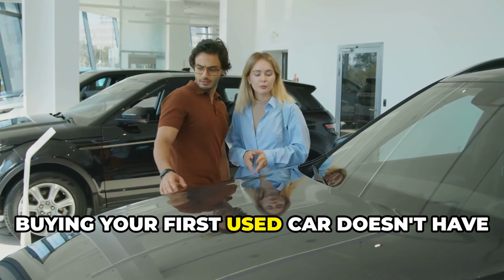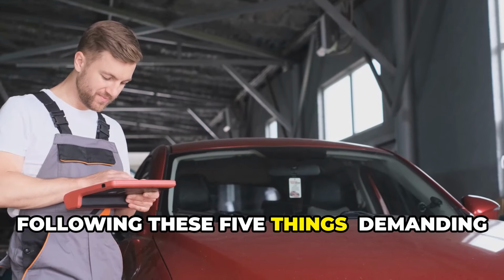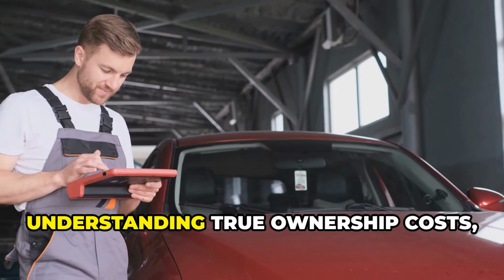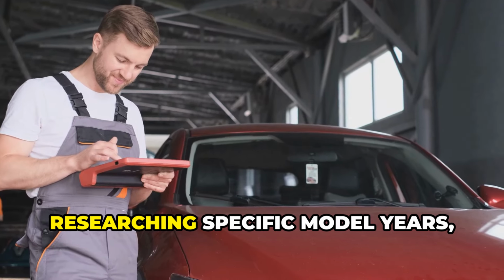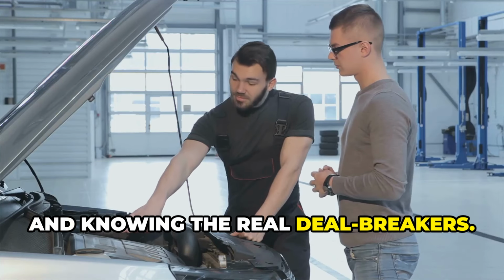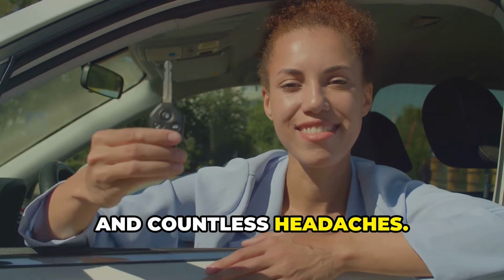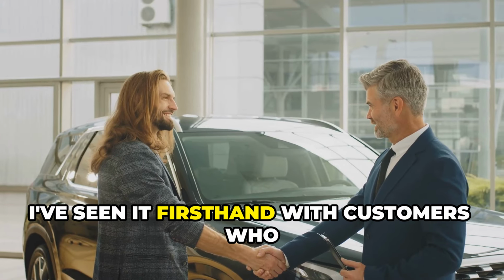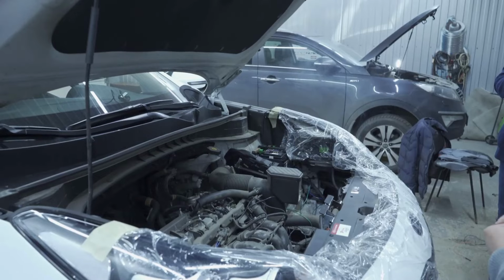Look, buying your first used car doesn't have to be a gamble. Following these 5 things: demanding maintenance history, understanding true ownership costs, getting a pre-purchase inspection, researching specific model years, and knowing the real deal breakers. These will save you thousands of dollars and countless headaches. I've seen it firsthand with customers who took the time versus those who rushed in.